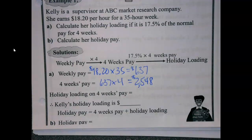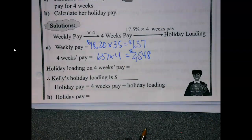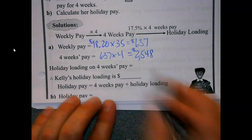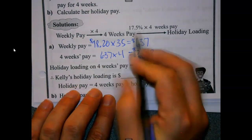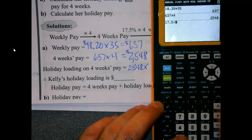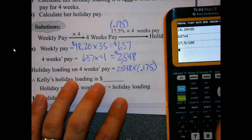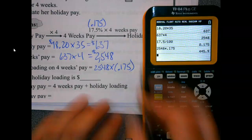However, if Kelly wants to go ahead and take this holiday pay, basically what we're going to do, we're just going to deal with the loading. This other regular holiday pay does not happen in the U.S. ever with anything. So, holiday loading would be 2,548 times this 17.5%. But again, we need that as a decimal, divided by 100. So this is the equivalent of like maybe your Christmas bonus, your extra pay that we're kind of working here.